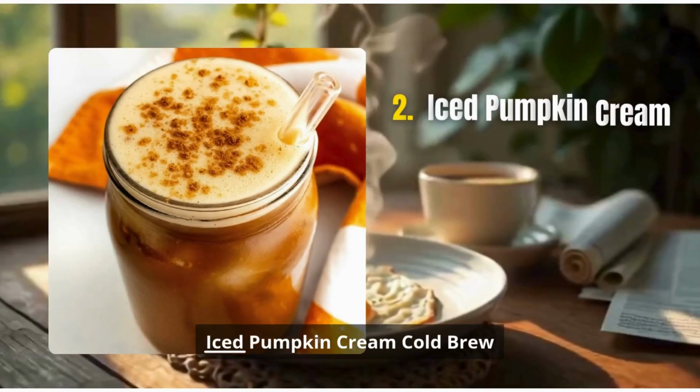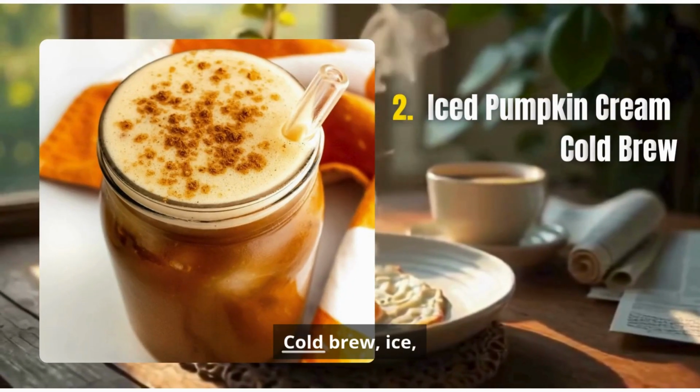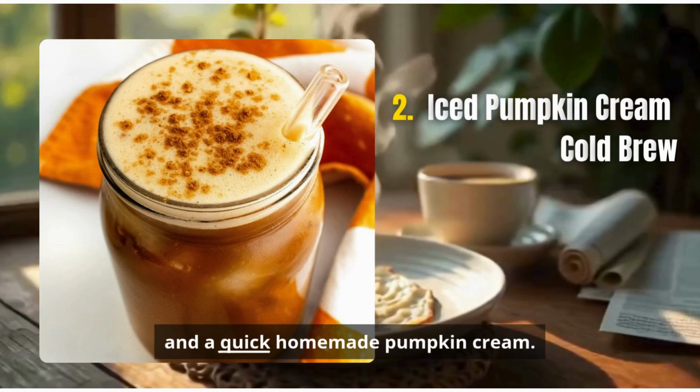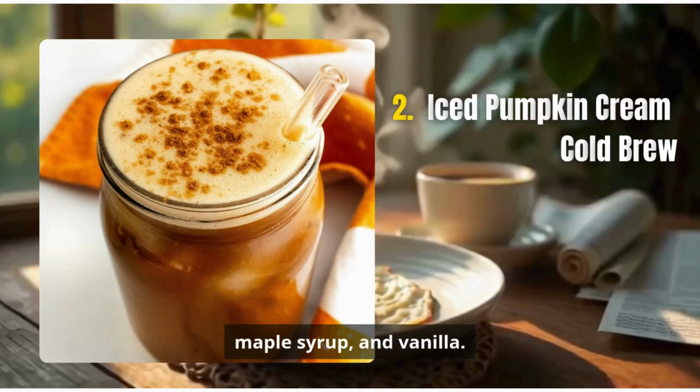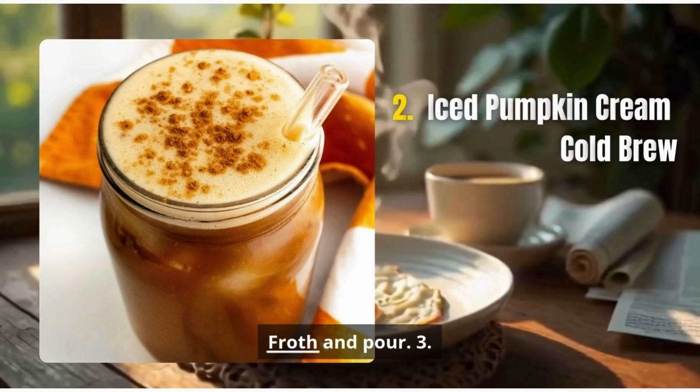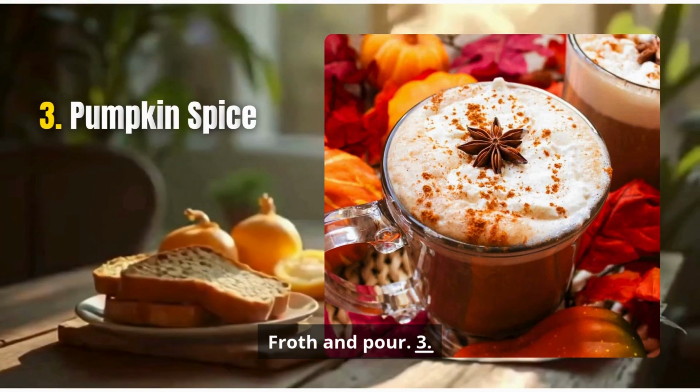Number 2. Iced Pumpkin Cream Cold Brew. Cold brew, ice, and a quick homemade pumpkin cream. Mix heavy cream, pumpkin puree, maple syrup, and vanilla. Froth and pour.